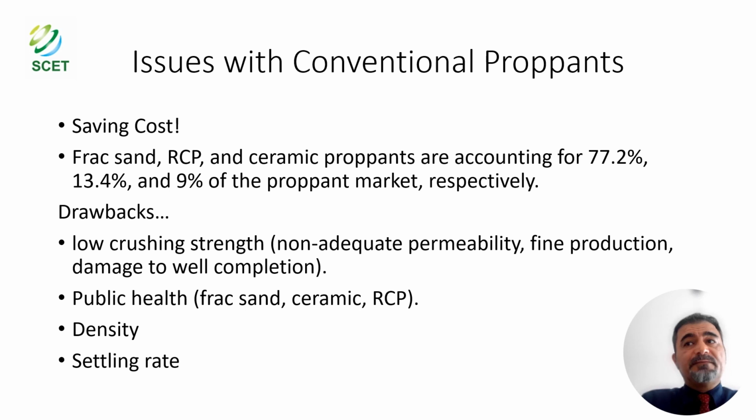Although conventional proppants have extensive application in hydraulic fracturing treatment, some of their drawbacks impose extra costs. For example, frac sand has low crushing strength. Also, permeability of sand is often inadequate. When frac sand is used, fines are produced that will plug the formation and fracture flow path. Also, they can damage downhole equipment and add extra cost to the treatment.